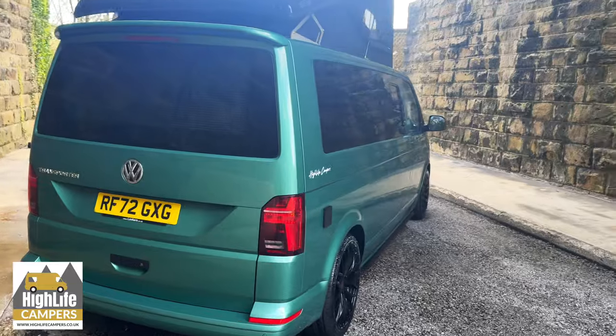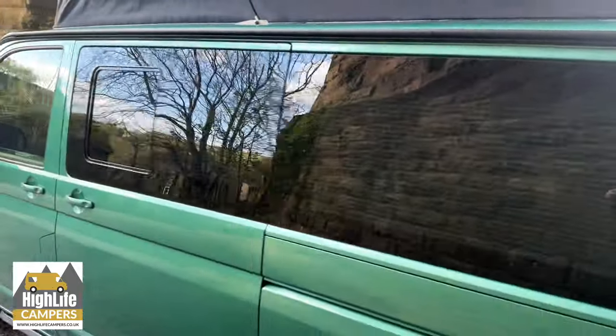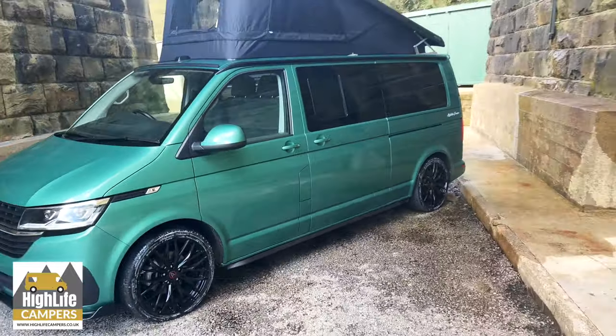So this is a VW T6.1. It's on a 72 plate, so it's a 2022 van. It's a Highline model, okay, and it's had our full platinum conversion package. In fact, it's had the platinum plus package. It's had a couple of extras on here.